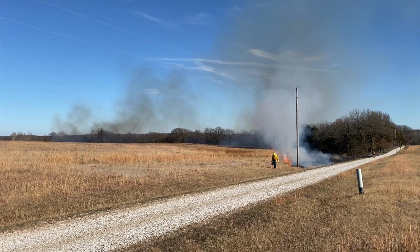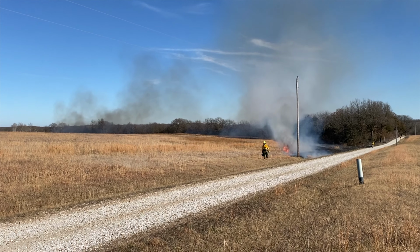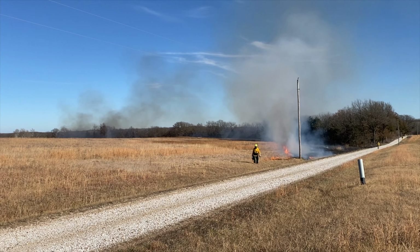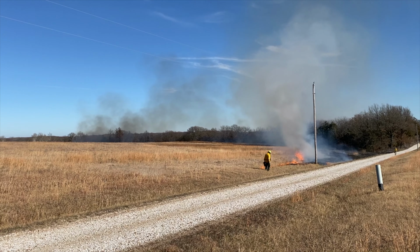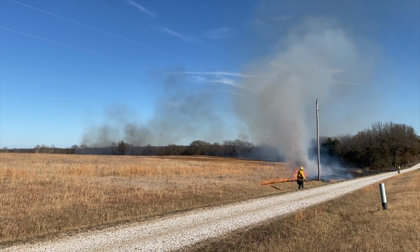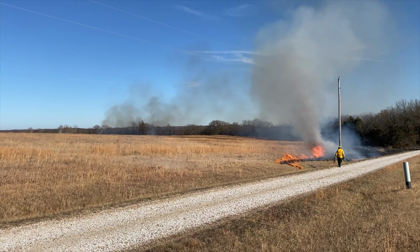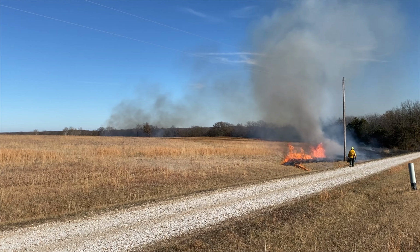Okay, it's December 9th, 2020, and the Missouri Prairie Foundation and the crew are here. There's about 10 people, and they're just starting here over on the Reamer side, the north field. Seeing mainly a lot of smoke, but it's starting up here. Perfect day. It's supposed to be in the lower 60s. Just enough wind.